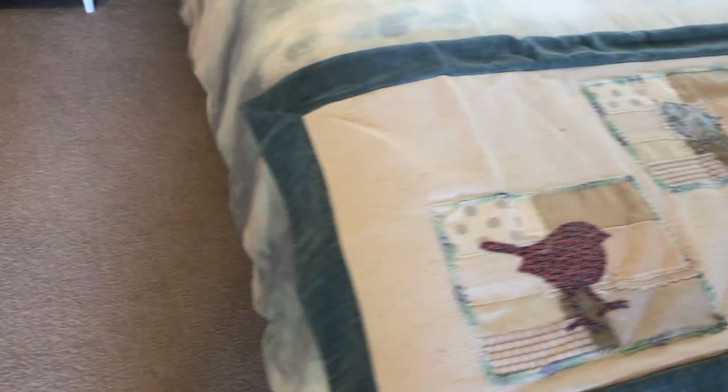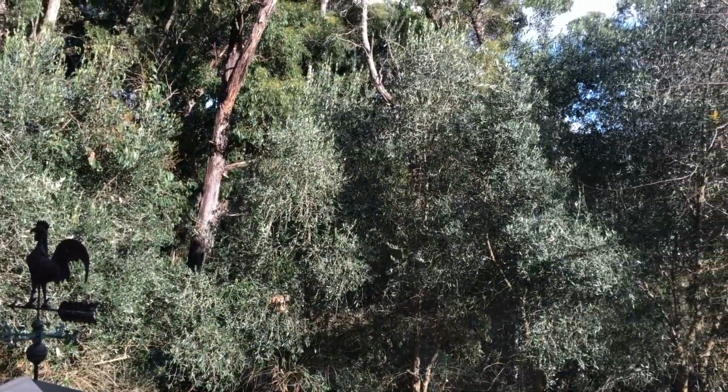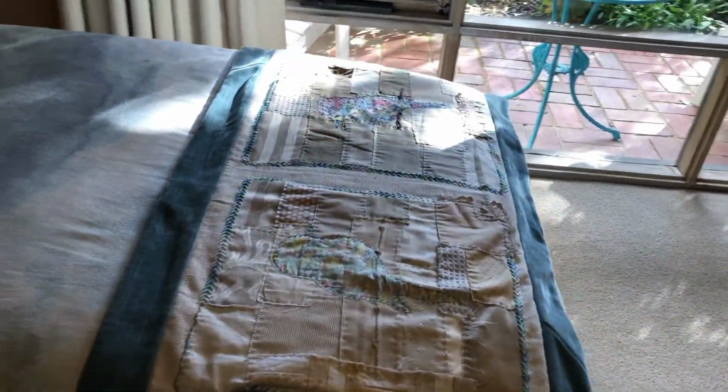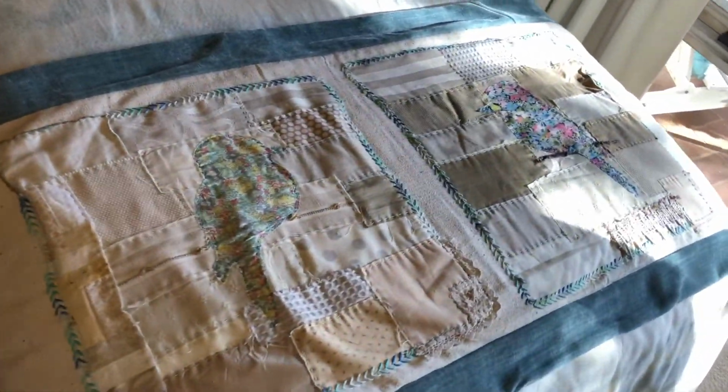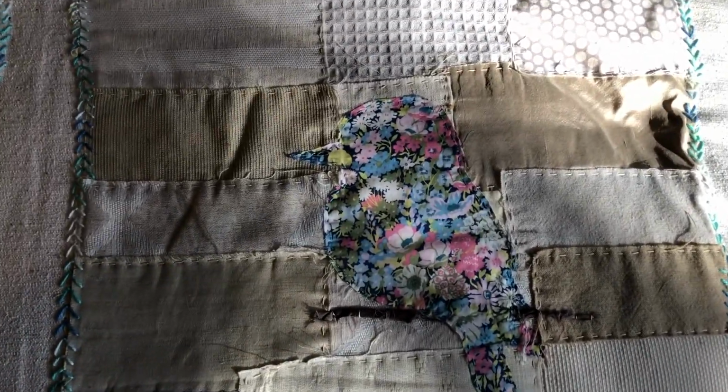Yes, I love the birds. Gorgeous. They're just gorgeous, Louise. And just some of the views out of the windows. So many gum trees. That's Australian gum trees. Little snippets like those brushes, all adding to the absolute delight as you walk around. So there's some of the up close details.